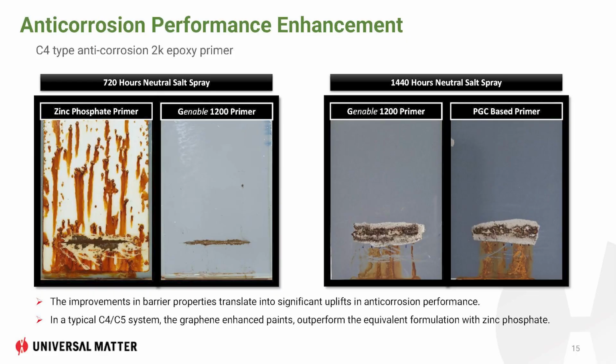Furthermore, because you're only using a small quantity of graphene and you've taken out a lot of the fillers, in this case the mica, you actually get a coating that has better secondary properties such as good adhesion to the substrate. So it's a more flexible coating. Because we get these really good barrier properties, you can extend that into anti-corrosion performance testing.